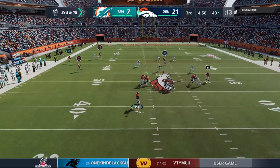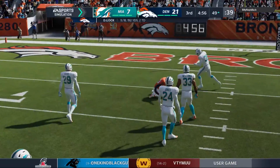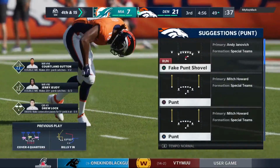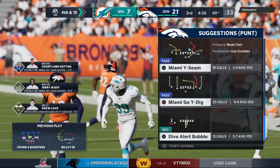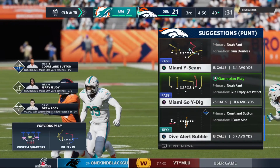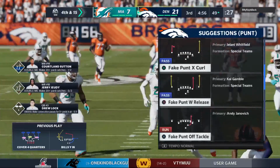Locke working out of the gun. Oh, he'll air this one deep for Jeudy. And that will be incomplete. Well, they weren't scared to let it fly, but it falls to the ground and brings up 4th down. Well, so much for getting separation. No chance there. Locked down tight, forcing the incompletion on that attempt.